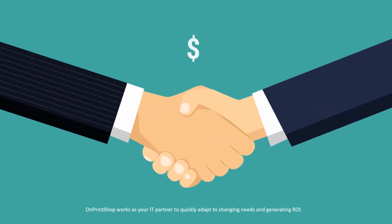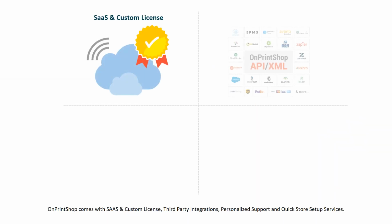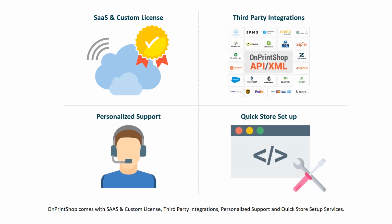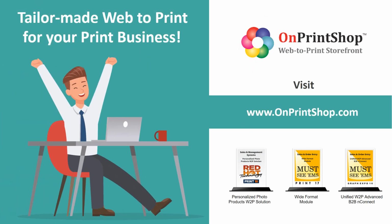OnPrintShop works as your IT partner to quickly adapt to changing needs and generate ROI. OnPrintShop comes with SaaS and custom license, third-party integrations, personalized support and quick store setup services. Tailor-made web to print for your print business.